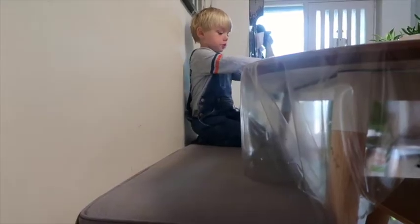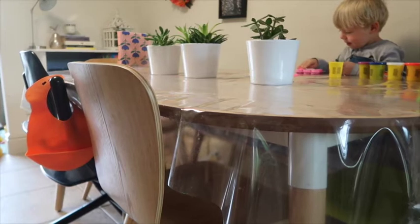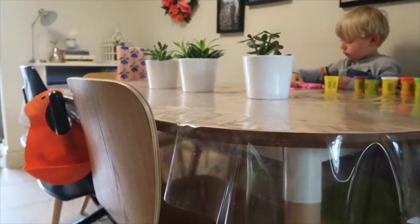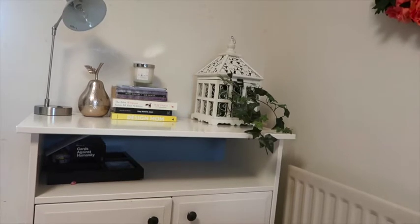And we can also push the table right up against the wall if we needed to. This plastic cover isn't the most attractive, but it does mean that the table can be really multi-purpose. It's just £5 from John Lewis, and it still lets us show off our table, which we really love and was from made.com. Loads of people have this IKEA Hemnes range.